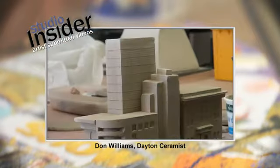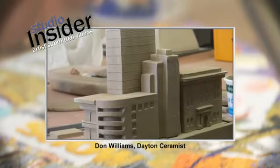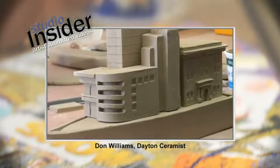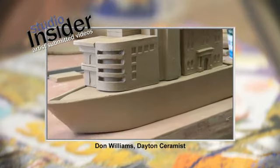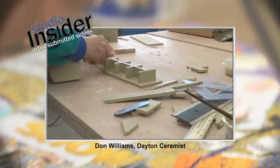I'm currently working on pieces which have boats in them. This section here is under construction. It's a series of buildings, and these will eventually be put on a boat, and the name of the piece will be City on the Move.